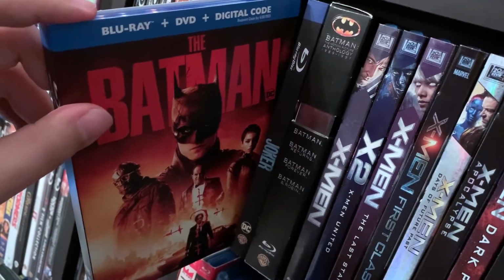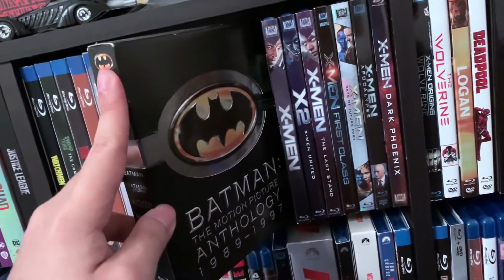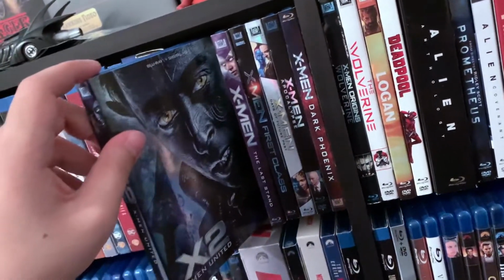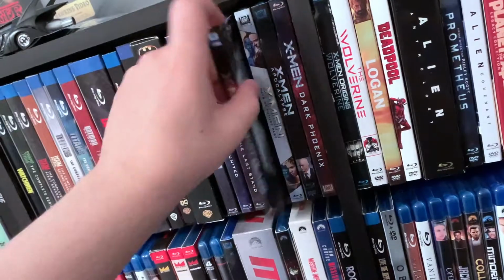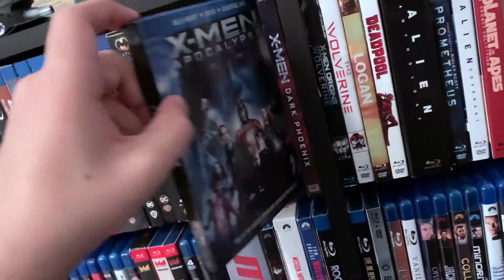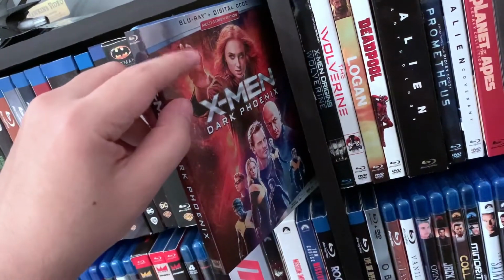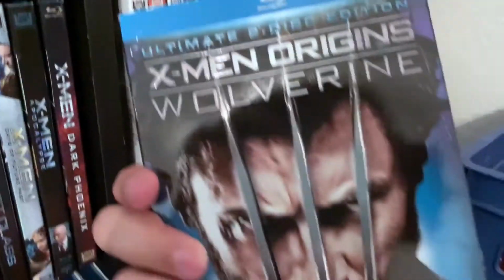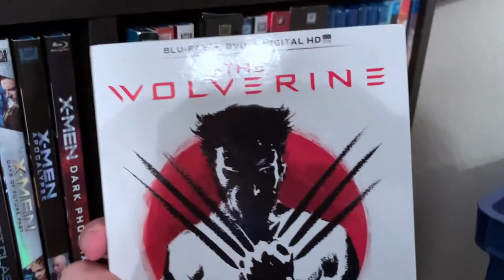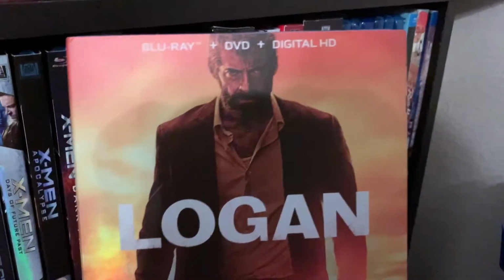The Batman. Going over here, we have Joker, Batman Anthology. Then we have X-Men. X2, X-Men United, Last Stand, First Class, Days of Future Past, Apocalypse, Dark Phoenix, kind of like the Chris Claremont vibe of this artwork. Then we have X-Men Origins Wolverine, The Wolverine, which is a vast improvement over the first film if you ask me. Then of course the best X-Men film of them all, Logan.